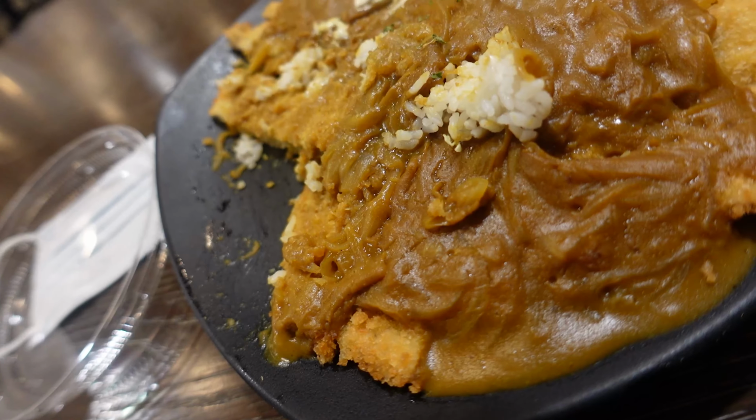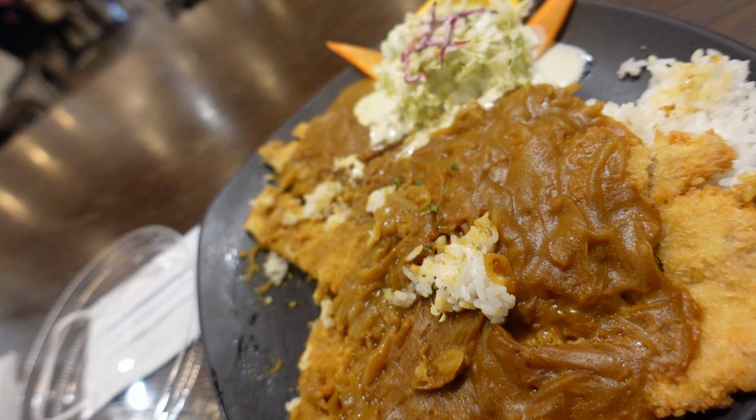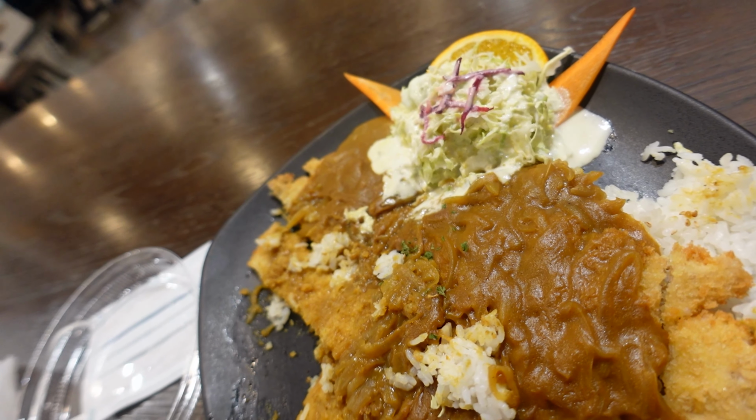I ended up getting the pork katsu, which comes topped with curry on a bed of white rice, and then you do get a little side of miso soup, and then you also get a little side order of these pickles that I can't remember their name, but they're the Japanese yellow pickles that are delicious. And it comes with a little side of coleslaw.